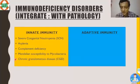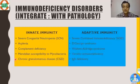So simple points. Okay, simple points. We'll take it one by one. So we have got innate immunity immunodeficiency disorders. Just for enumeration purpose, you are covering this with pathology. Adaptive deficiency disorders are probably more famous with you. All of you know SCID, severe combined immunodeficiency. All of you have heard of DiGeorge syndrome, thymic aplasia, hypoplasia, Wiskott-Aldrich syndrome, common variable immunodeficiency, and IgA deficiency.